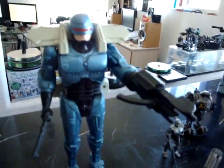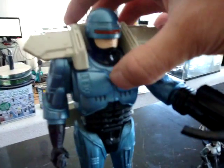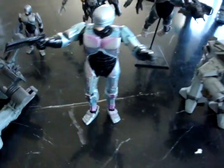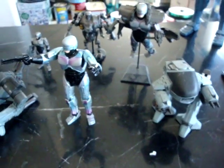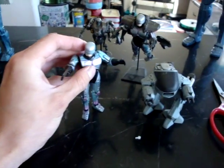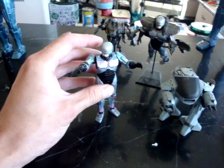Yes. This one right here is known for the RoboCop 3 release by Toy Island with talkative voice action, and the battery still works, if you can hear that. This is the Japanese Kailalabuki, whatever brand, coin figures. They call it the coin figures. There's the RoboCop 2 color scheme, and this is from the RoboCop 3 color scheme.